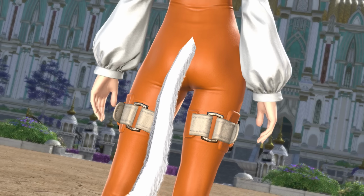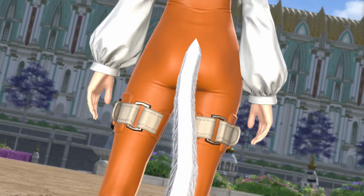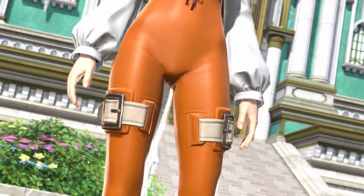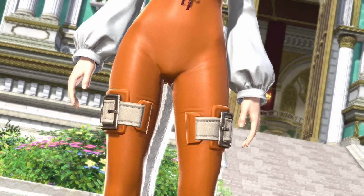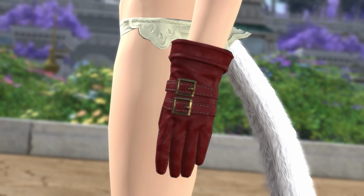chest piece. Obviously we've got this sort of corset style lacing down the front, which is both decorative and functional. Red laces add visual depth and break up the orange field on the base color here, and the lacing references obviously medieval bodice construction while staying fairly practical.